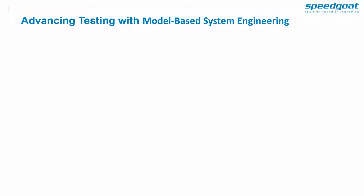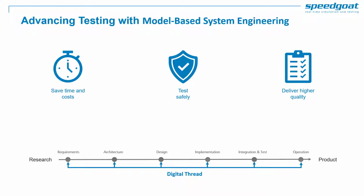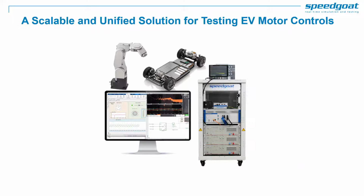Engineers increasingly rely on model-based engineering to address apparent challenges while keeping the pace of innovation high. They use digital twins to develop agile and safe electric motor control systems and test them. Yet, transitioning seamlessly from early requirements and integration testing remains challenging. What's needed is to stay within a single environment and automate testing end to end.